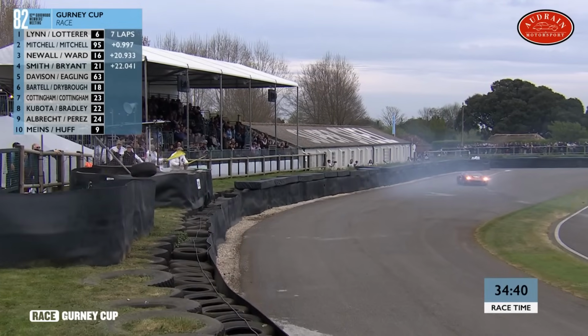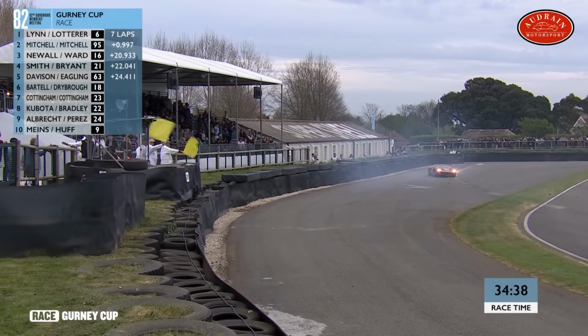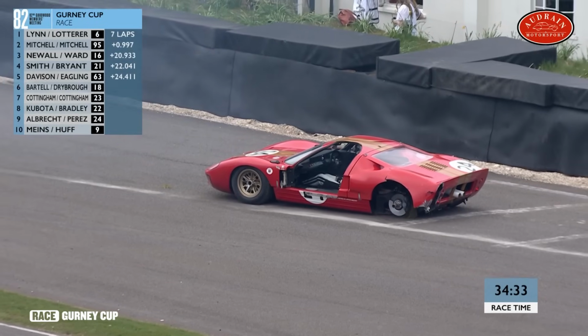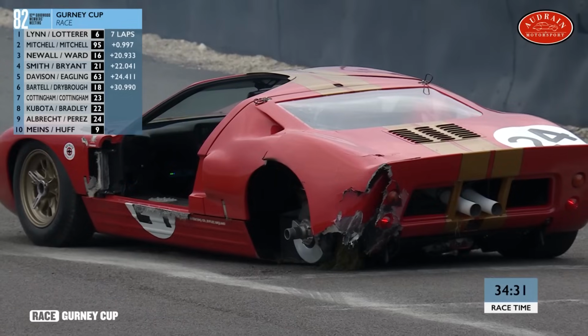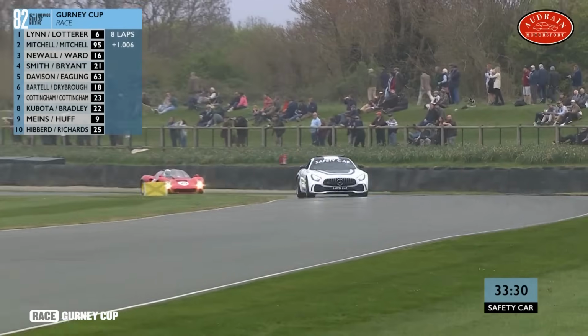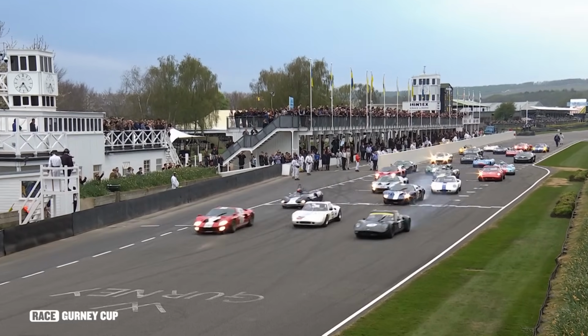Oh, and oh dear, we've got a car off a wheel. Is that a wheel off? I think that it is. A wheel off the car. Is that the 24 that spun round? So maybe that's what possibly caused them to spin. The safety car has come out to recover the car, but the race is underway once again.